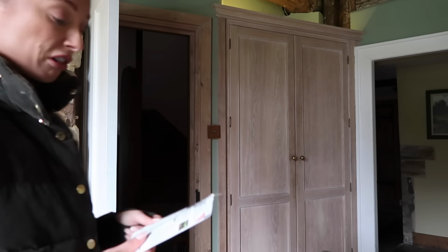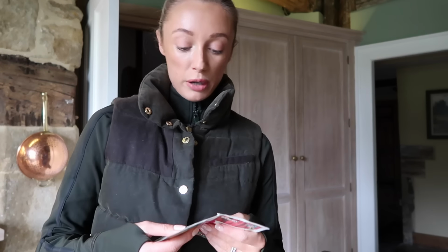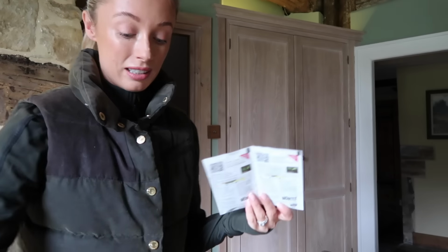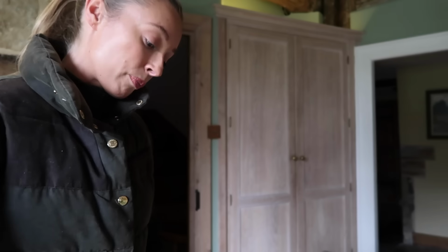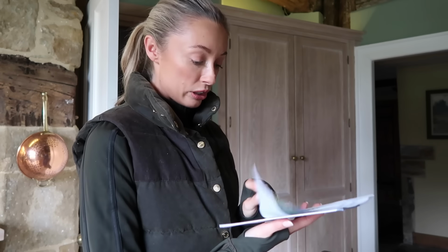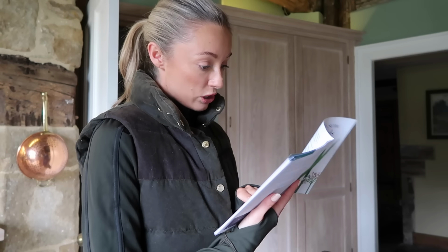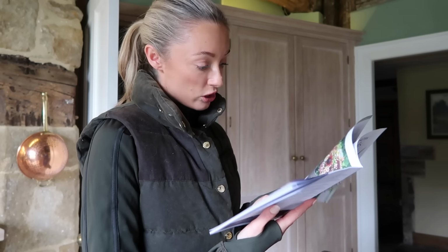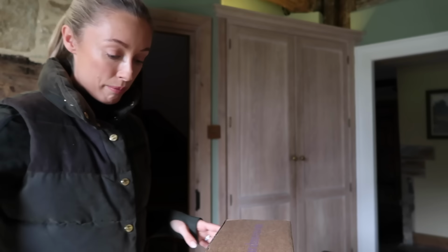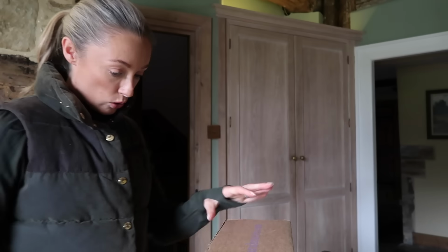Yes, I don't really love growing sunflowers, but I know that Petra really wants to. So I will save those for her. And these beetroot, I will actually grow as little microgreens. It did come with a little booklet, How to Sow Your Seeds, so I might have a little perusal of that just to see if she's got any extra tips that I am not aware of. And then we've got another box here, and I can't remember what else I ordered.